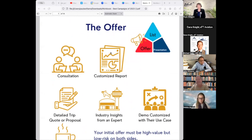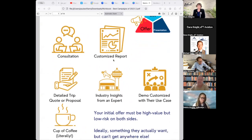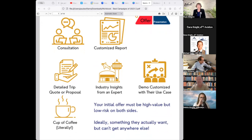Then you want to think about what is your offer, and it may be buy my product, or it may be something short of that. And we're going to talk about this in more detail when we talk about prospecting next month. But consultations, customized reports, detailed trip quotes or proposals, industry insights, a demo of a software thing, a demo of an aircraft, a demo of anything, a cup of coffee, literally or figuratively. Those are some smaller steps.